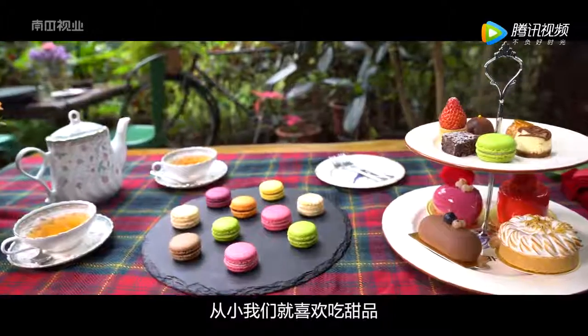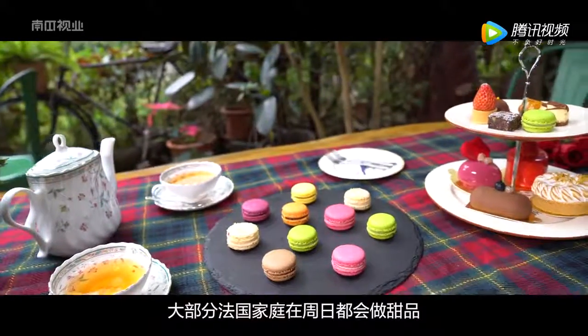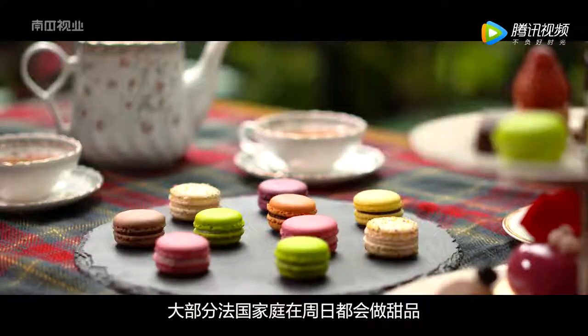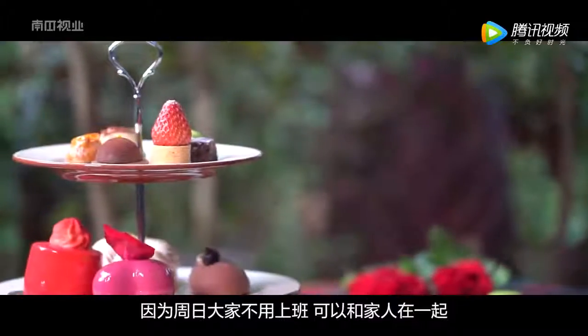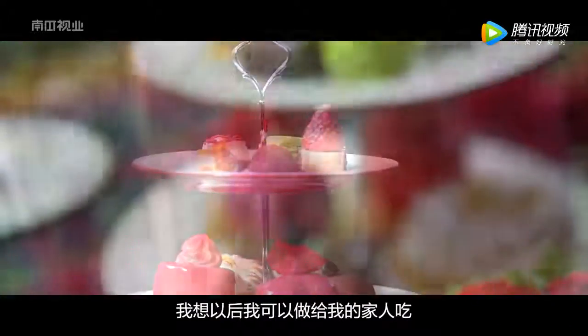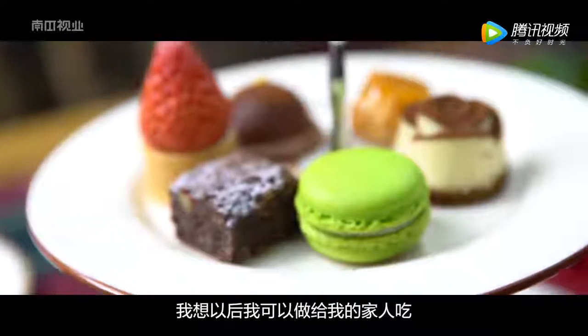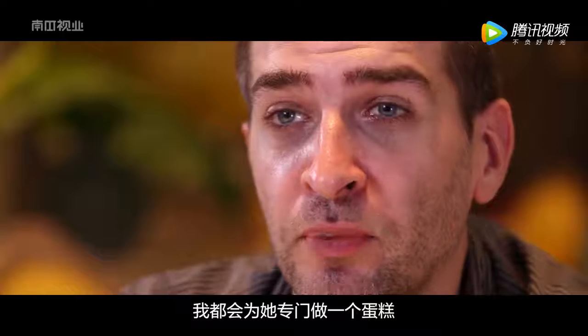From young, we like to eat dessert. Dessert is part of our life. Like most families, they cook dessert every Sunday, because on Sunday nobody works, everybody is with family, so we all eat dessert together. So after I learned to make this dessert and can make it for my family, I think it's a good thing. For my daughter's birthday, every year I make a special cake for her.